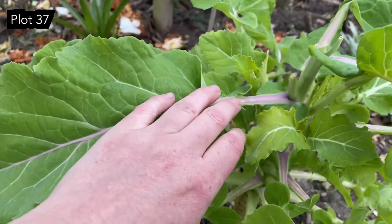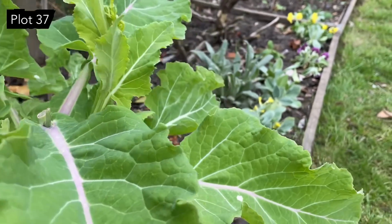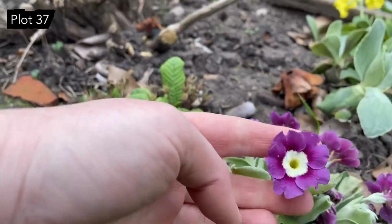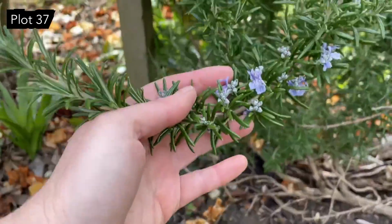So we have another tree cabbage in here. I've just got them dotted all over the place really, and that's the sprouts that I was talking about. So they flower and you just nip them off and eat them. They're delish. Got a load of auricula down here. I know you normally put them in like little individual pots and stuff, but I just have them dotted all over the place. I think they're lovely. Sweet little things.